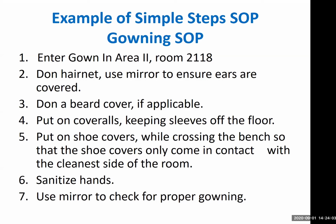Now, obviously, we should have trained our employees on proper gowning techniques. Then put on shoe covers while crossing the bench so that the shoe covers only come in contact with the cleanest side. One thing we could have said here is to put on shoe covers while sitting on the bench, crossing over while crossing the bench. There could be a picture here for an explanation. And again, sanitize hands. In our gowning rooms, a lot of times we have a sink where we would wash our hands and then gown, or we have alcohol for sanitizer, some type of sanitizer, and we would spray our hands. And then we're to look in the mirror to make sure that we are properly gowned.